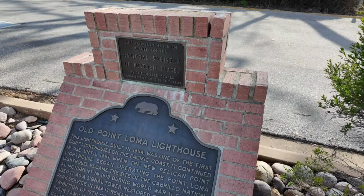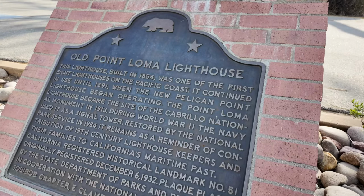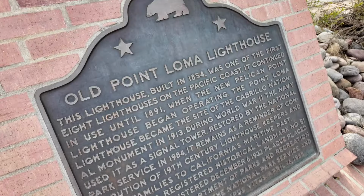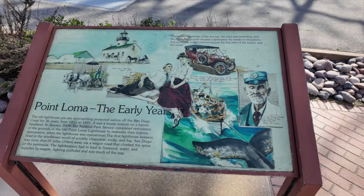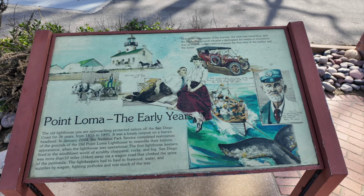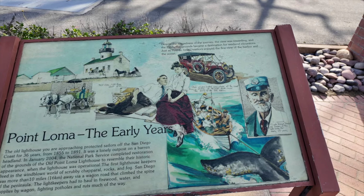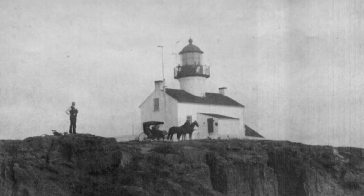And as with any property that's on the National Register of Historic Places, particularly here in California, we see the California Historic Placard. This one, of course, is for Old Point Loma Lighthouse. This last sign here talks about how the lighthouse was in service for 36 years, from 1855 to 1891, as mentioned. And it was, as many lighthouses were, a very lonely outpost. So lighthouse keepers, and if they were lucky to have their families here, lived a pretty lonely and secluded life.